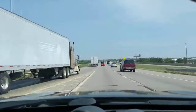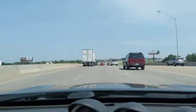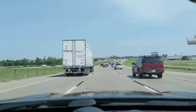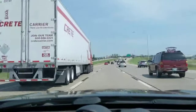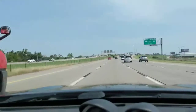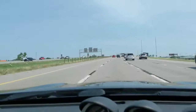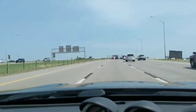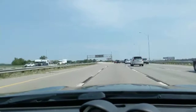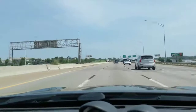Just a second here. Wasn't sure if Crete was going to force his way over in front of me or what was going to happen right there. Crete, you need to get over three more lanes. You're going to want to be in that far right lane in the next 2 to 3 miles. Yeah, Crete just jumped 3 lanes behind me.